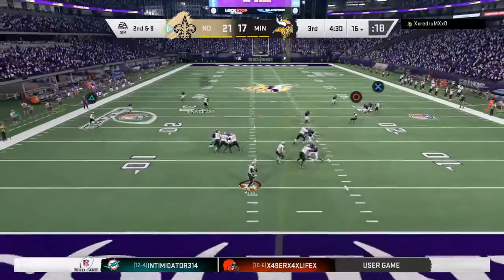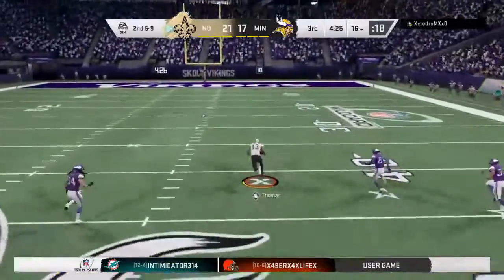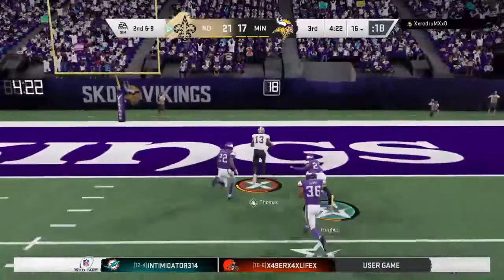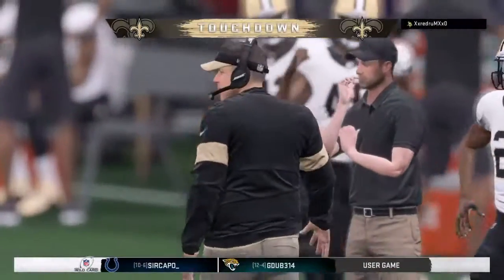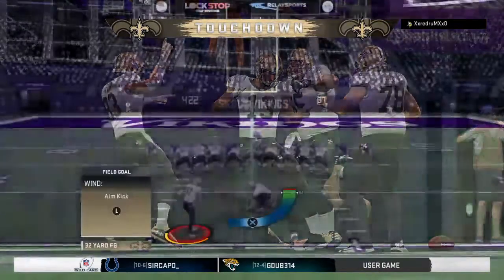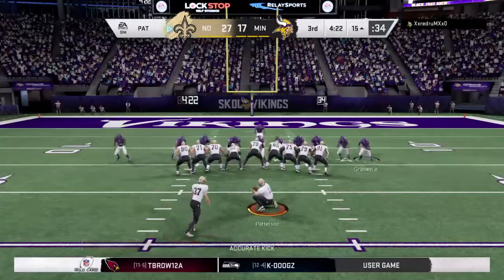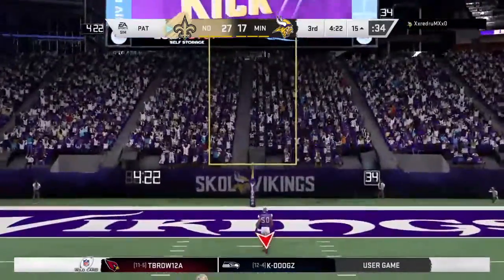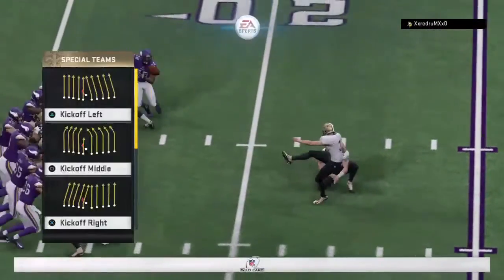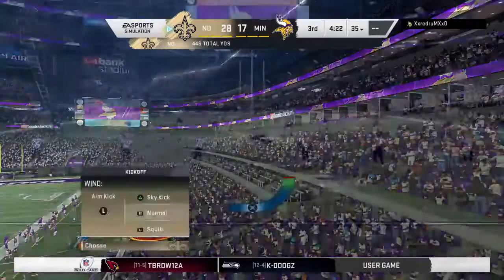To throw is King. To throw on second down. Looking long for Thomas. He's got a man. Complete. A breakaway for Michael Thomas, and he'll take it into the end zone for the Saints touchdown. Michael Thomas, 84 yards. And the Saints able to stretch that lead out further. Lutz good on the extra point. And the decision to just kick the extra point winds up successful.